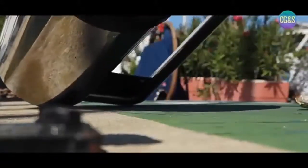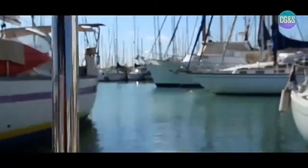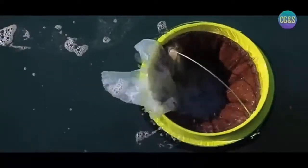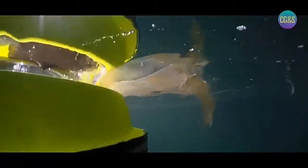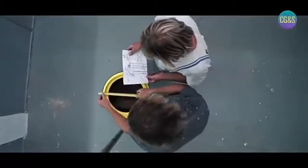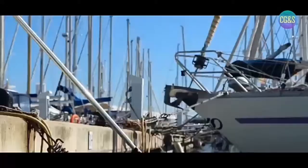Marinas, ports and yacht clubs is the perfect place for the sea bin. There's no massive ocean storms. It's a controlled environment. It catches everything floating in the water: plastic bottles, paper, oil, fuel and detergent. 24 hours a day, 7 days a week, 365 days a year.